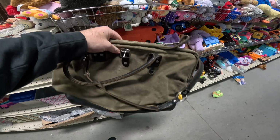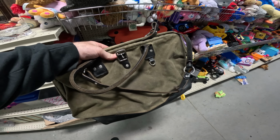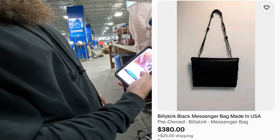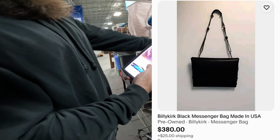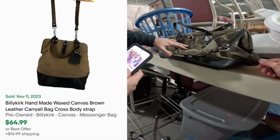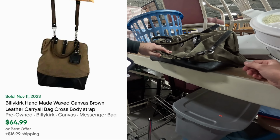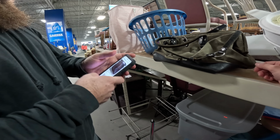I'm gonna go show Kayla because it's so unassuming. But Billy Kirk, gonna be a bolo. Messenger bag, canvas, this one's older. Look how much some of these go for. Yeah, it's in pretty rough condition. Oh wow. But Billy Kirk is like a 500. That one would be leather, and then the bottom. So you're talking, look at that one, 380, and they actually sell really, really well. That one's pretty rough though. This has been chewed by a dog.